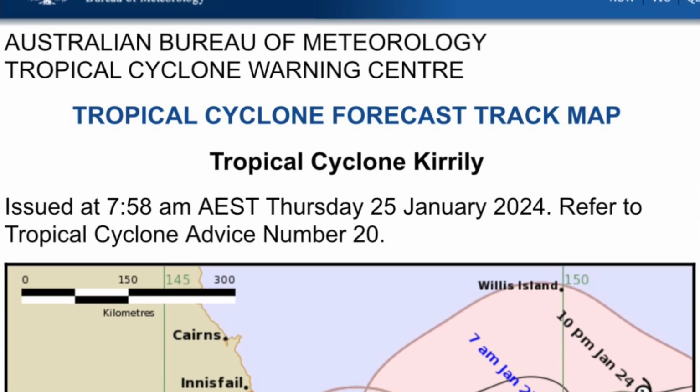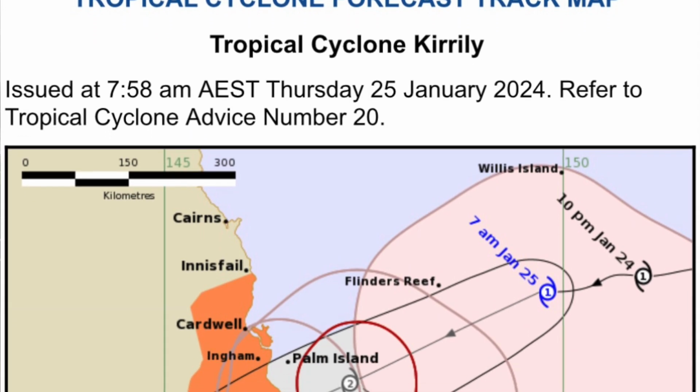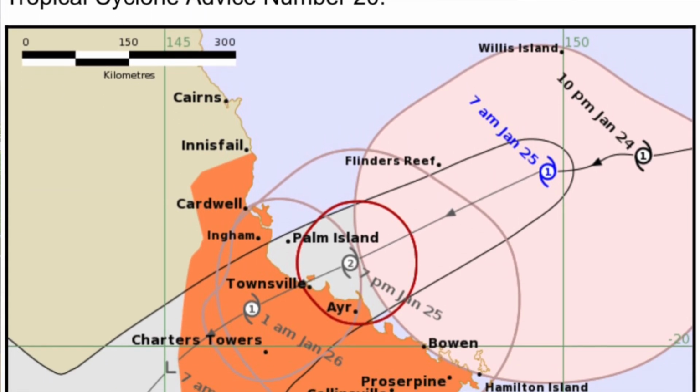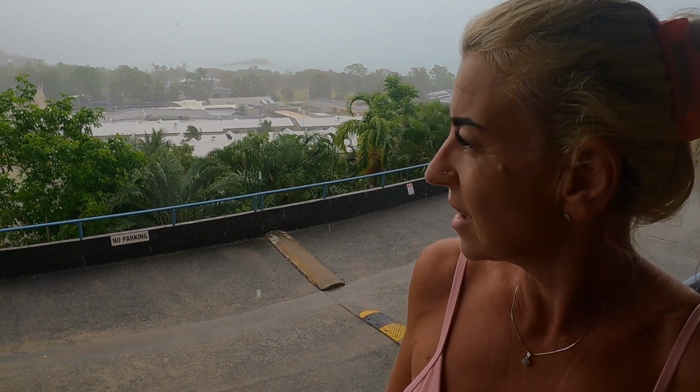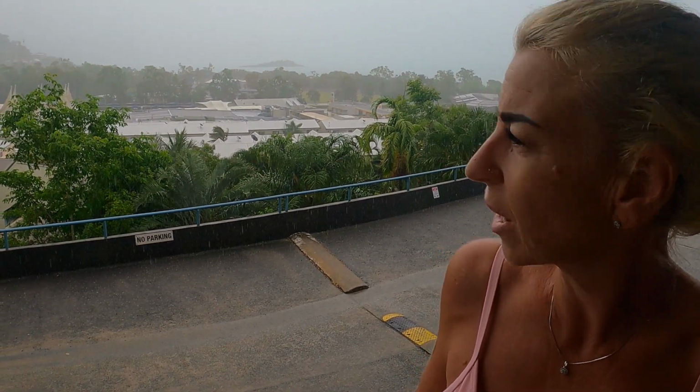Well, we officially have a cyclone. Tropical Cyclone Kirrily was finally declared in the Coral Sea at about 4 o'clock yesterday afternoon. It took a long time to form. And this is the situation at about 7 o'clock in the morning. So she's on her way towards the coast.